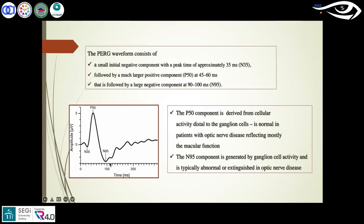The P50 component is derived from cellular activity distal to the ganglion cells, so it mostly reflects macular function. The N95 component is generated by ganglion cell activity, and typically it is abnormal or extinguished in optic nerve diseases. These are the two components we have to look at on a pattern ERG. So what are the indications?